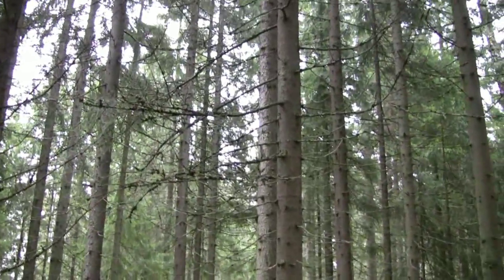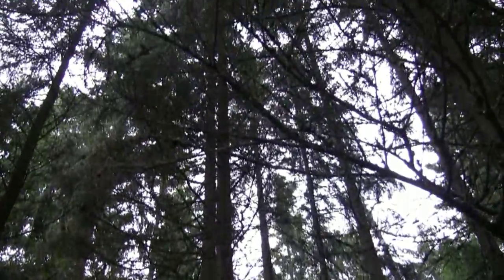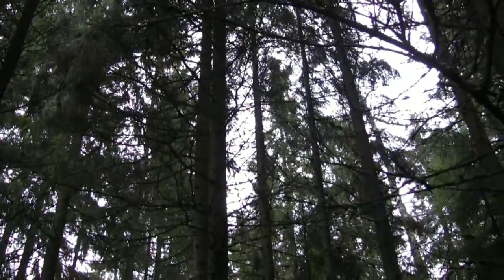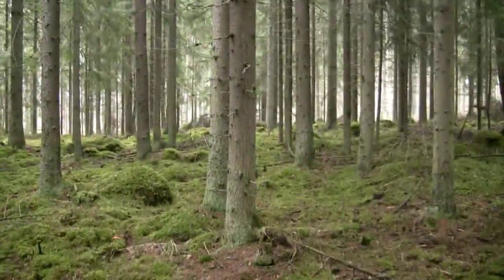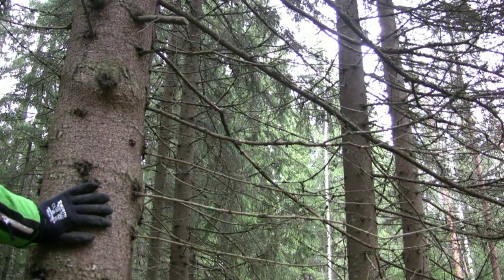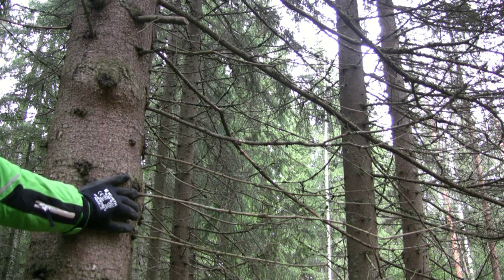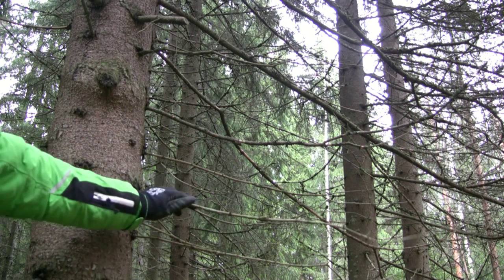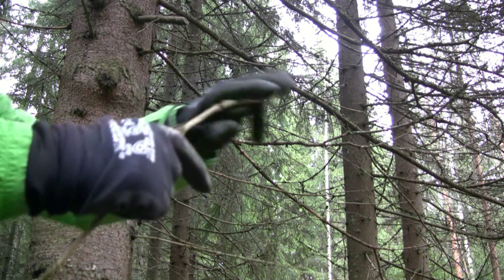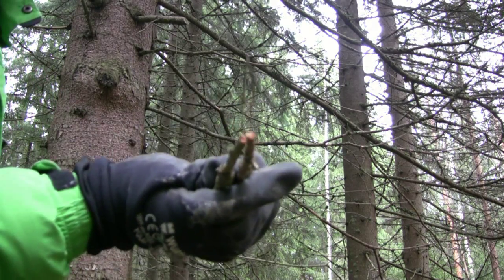They block the snow pretty much and some of the rain, so it's much drier under these trees than it's elsewhere. So under these big trees there are these dead branches and they are usually quite dry. Let's try this one. Yep, it's pretty dry.